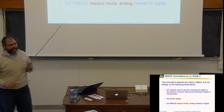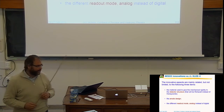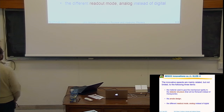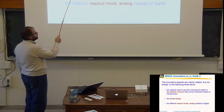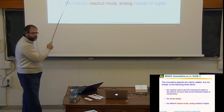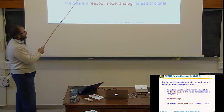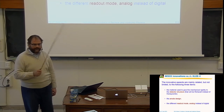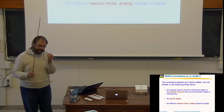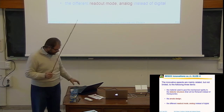Why did BESIII come into the market and why did the European Commission fund us? Well, because we suggested three innovations. First, we changed the detector structure. We are using Rohacell instead of honeycomb, a different material. I will come back to this point. We changed the design of the anode and we changed the electronics. So, same concept, three almost side points, and the detector is a new detector.